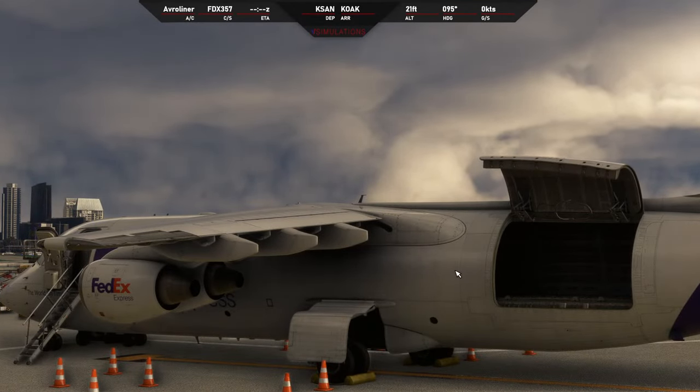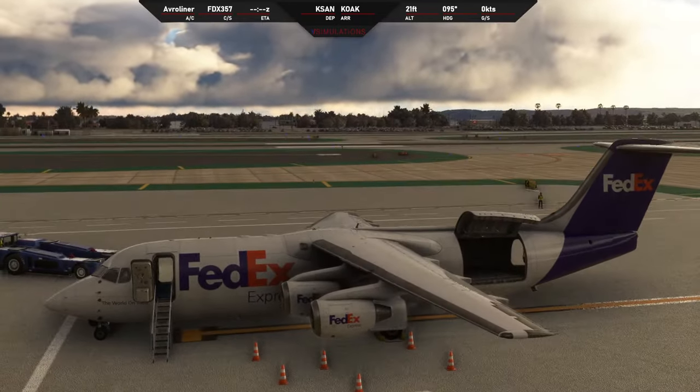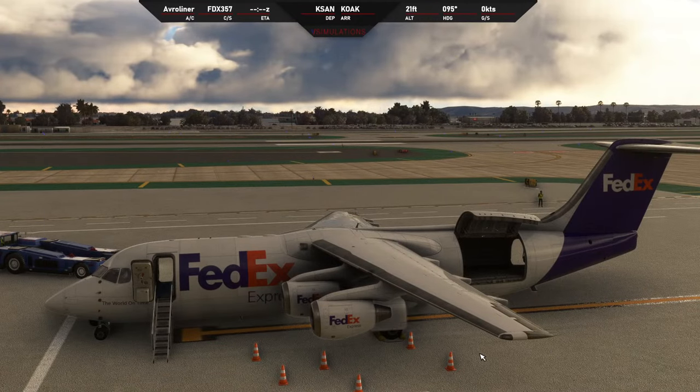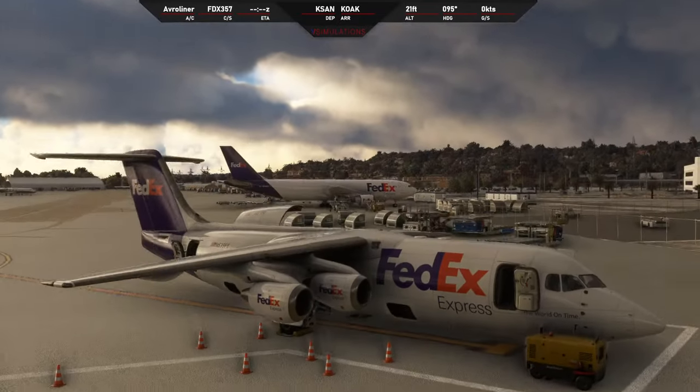I'm really surprised. Is the 146 used as a freighter in real life? I feel like this would be a great option of a freighter. I mean, that is a bulk cargo door. There might be some issues with the overwing? I don't know. I feel like it'd be a good freighter, but maybe not.